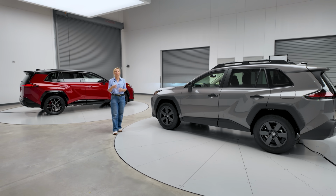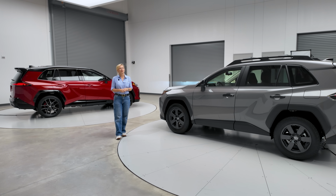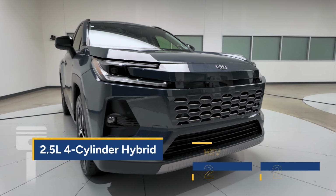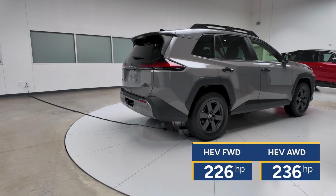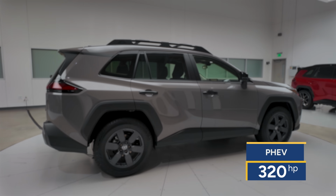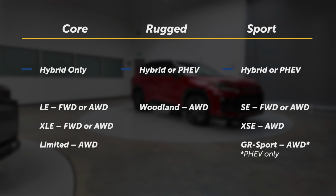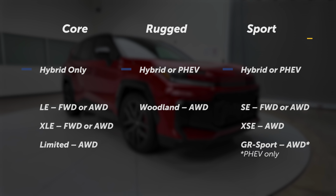When it comes to powertrains, you are going to have two options: HEV, which is just a regular hybrid, and PHEV, which is the kind of hybrid that you plug in. Each one of those powertrains starts with a 2.5-liter four-cylinder engine. The lowest amount of horsepower you're going to get out of that is 226. The highest, which will be the PHEV that has dual motor and all-wheel drive, you're looking at 320 horsepower. All HEVs come as either front-wheel drive or all-wheel drive, except for the Woodland and the Limited, which only come as all-wheel drive. If you're choosing the plug-in hybrid, you can only get that as an all-wheel drive model.